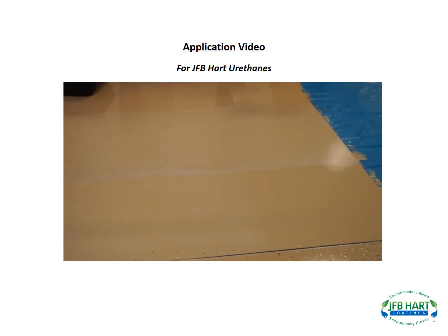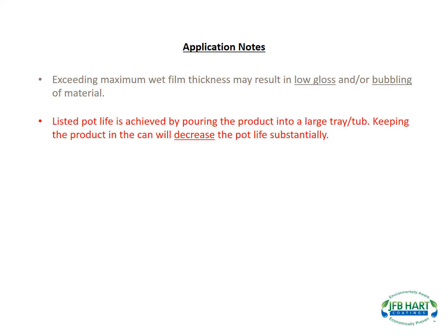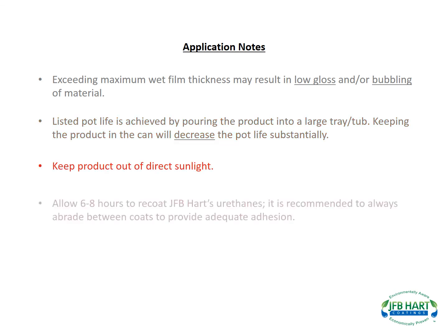Some application notes to remember. Exceeding maximum wet film thickness may result in low gloss and/or bubbling of the material. Listed pot life is achieved by pouring the product into a large tray or tub. Keeping the product in the can will decrease the pot life substantially. Keep product out of direct sunlight. Allow 6 to 8 hours to recoat JFB Hart's urethanes. It is recommended to always abrade between coats to provide adequate adhesion.